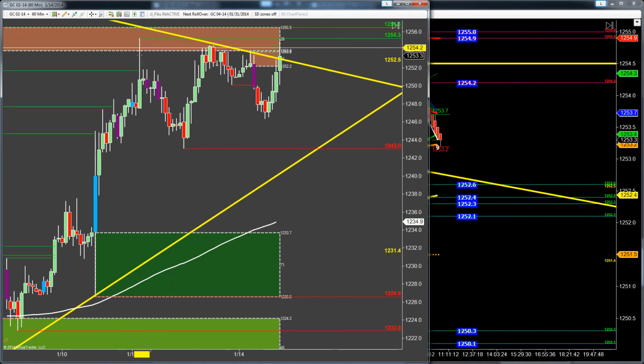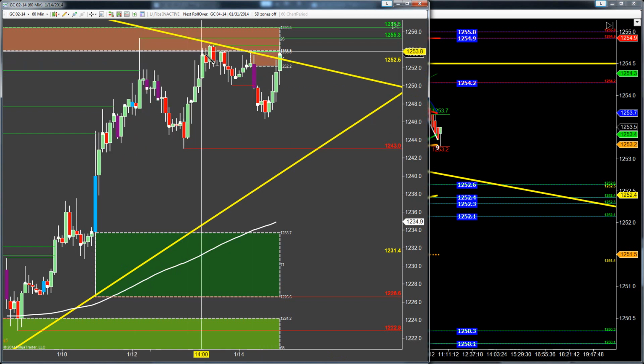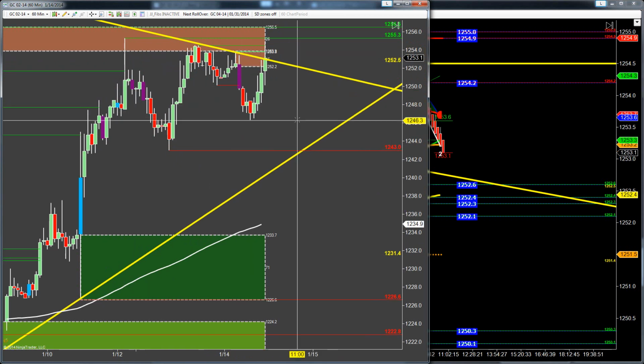Typically, though, the average that we've seen of rejecting this zone has been, let's see here, the first rejection was down 109 ticks. The second rejection was down 75. So we'll be looking probably at about a 60 or 70 tick rejection here to the downside.